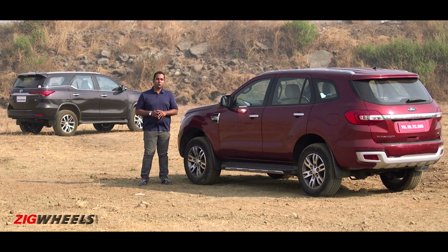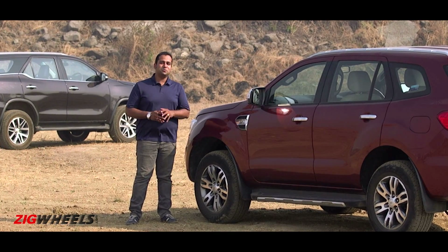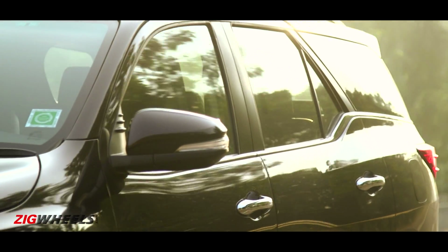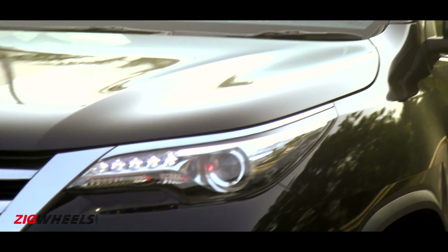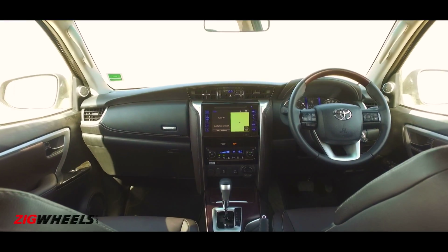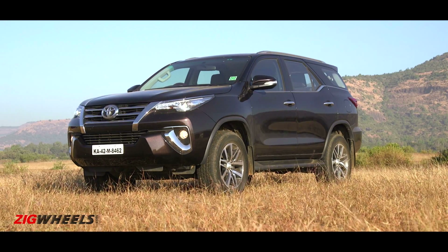This has been a really close bout, just like the rematch in Rocky 2. But unlike the movie, the winner here is not Rocky Balboa. The new Fortuner is leagues ahead of its predecessor, be it in terms of the engine, performance, the handling, equipment levels, or even its fantastic design. The Fortuner is convincing in every way.